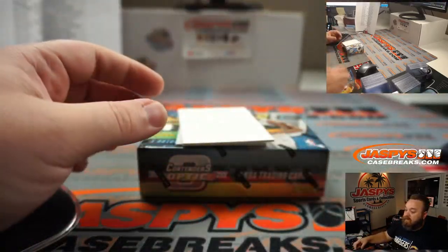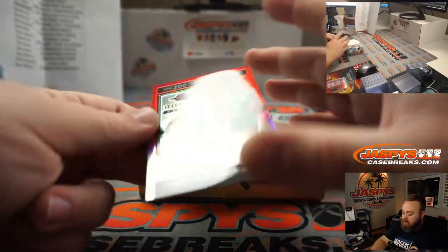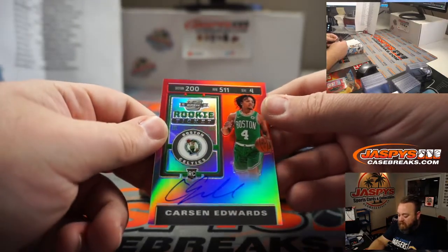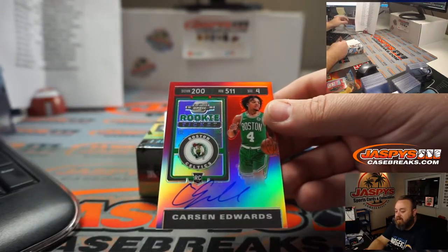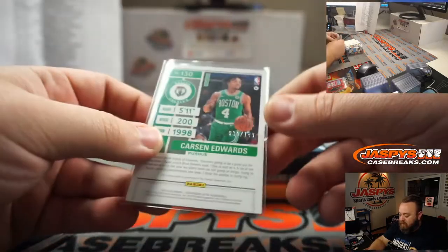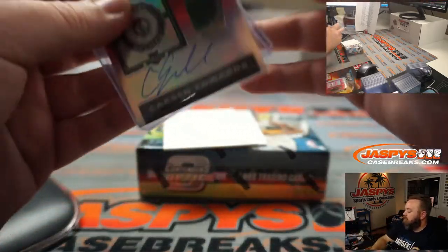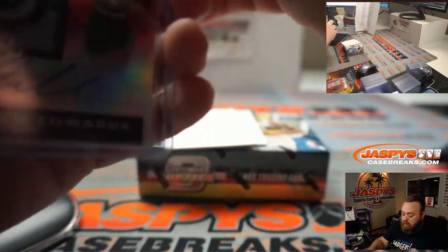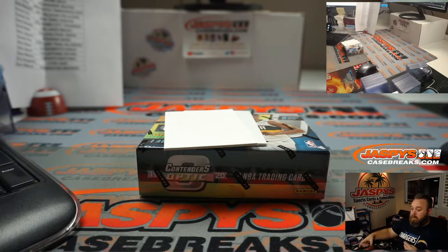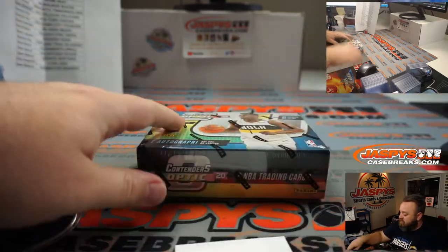The red is the base, so there's no numbering on that. And our auto, rookie ticket auto, Carson Edwards for the Boston Celtics, David Baker, one of the last spots available. There you go, David. That's numbered 39 out of 149. Box two.